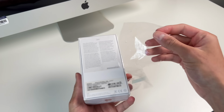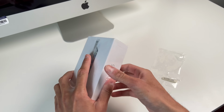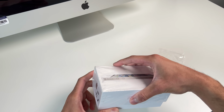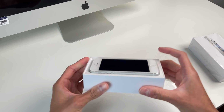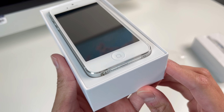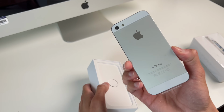Okay, so that pretty much just came off just like that. So I'm gonna set this thing to the side. I'm gonna try to keep the original seal intact, just so I have something to look back at. Okay, sweet. So we do have a little sticker here. It's a little hard to see, but it's looking pretty good so far. Now I'm gonna go ahead and just set this thing to the side.